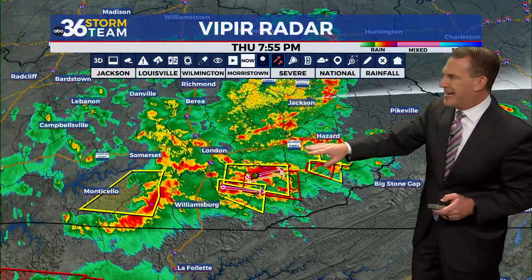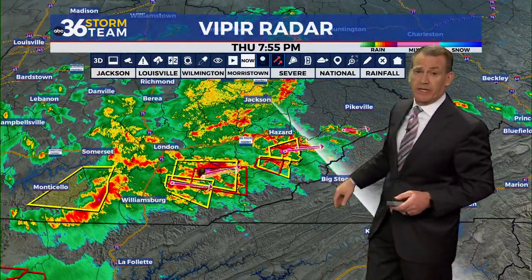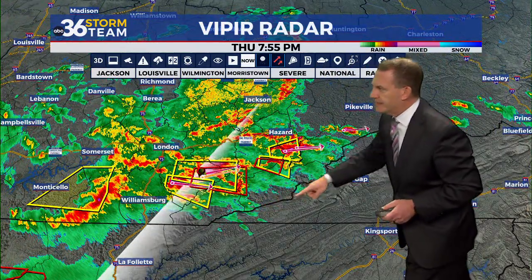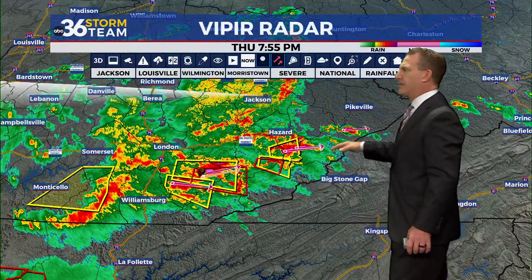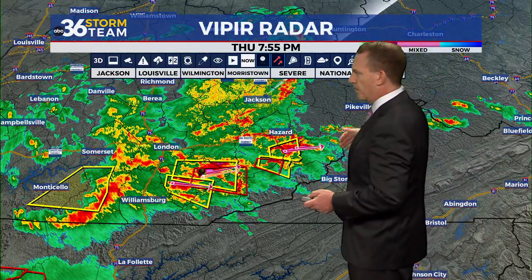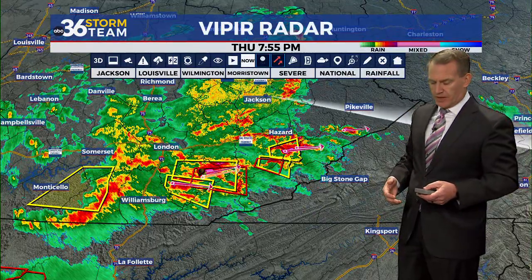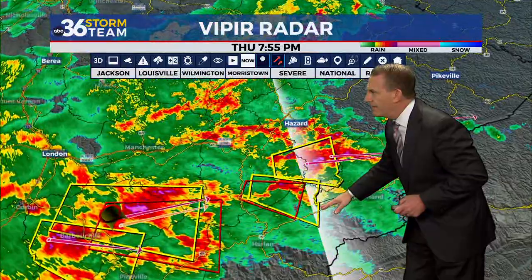Now, hopefully we're going to be out of this sooner than later. It's not going to go on all evening because we're running out of real estate. There is your Kentucky-Virginia line. So once these get down more so deeper into Harlan and Letcher County, that'll put them out on the outer fringes of the viewing area, especially when they get past Whitesburg, and at least for the majority of the folks will be in a little bit better shape in that regard.